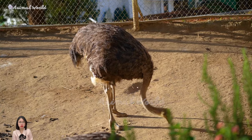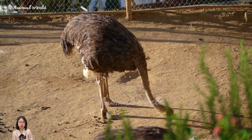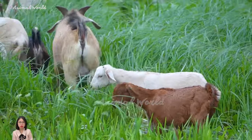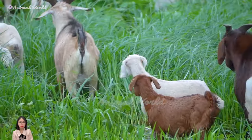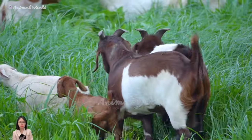They live almost everywhere, even the hot areas such as Africa, or the cold areas such as Europe. From the hill to the mountain. They can eat different things. It can be plants, branches, leaves, or bugs.